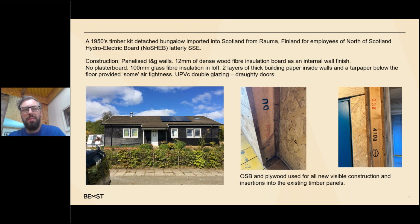So these, whilst not an airtight membrane, do provide an additional layer of control to air movement because of the way they've been installed in large format papers. It had been double glazed prior to us buying the property, although the doors in particular were particularly drafty, which we'll come on to in a bit.